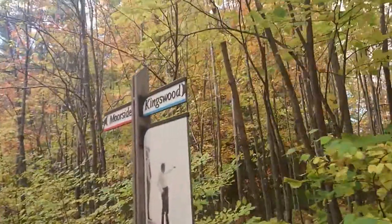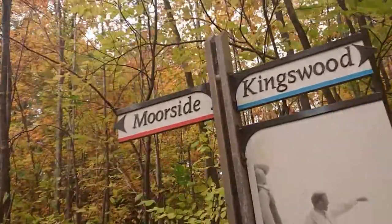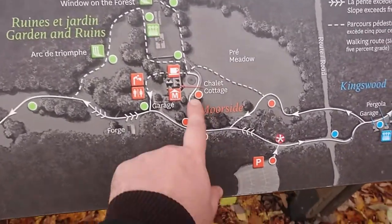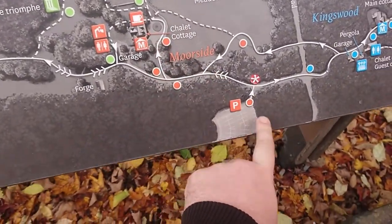So I just saw Kingswood. So now I'll head to Moorside. Let's see, where are the ruins? I want to see the ruins. There's Moorside. I'm here.